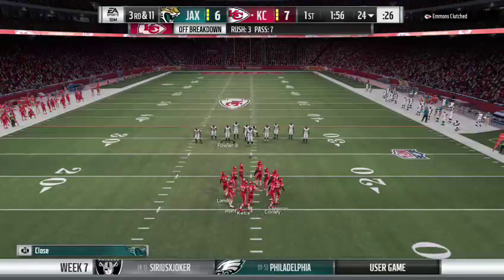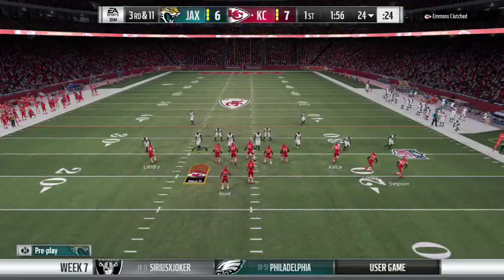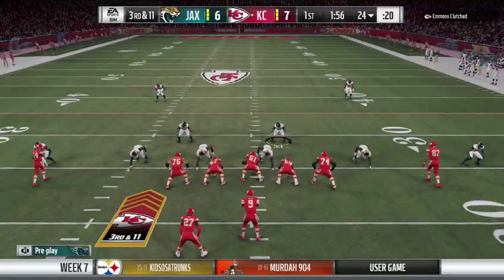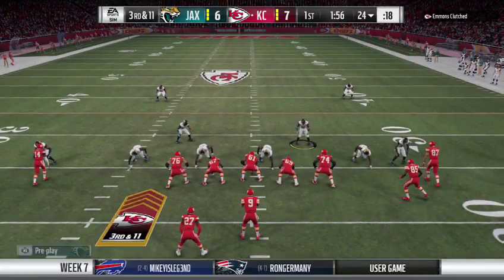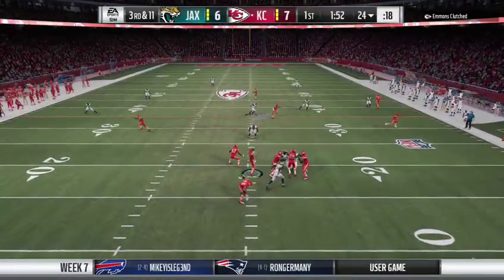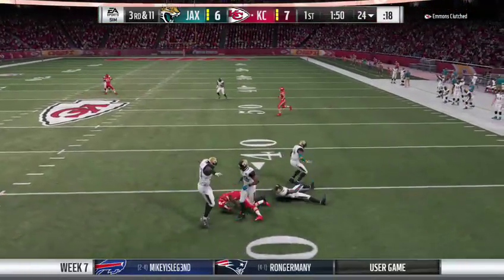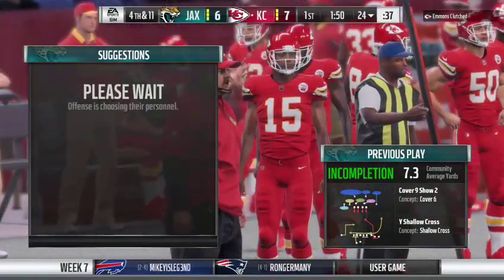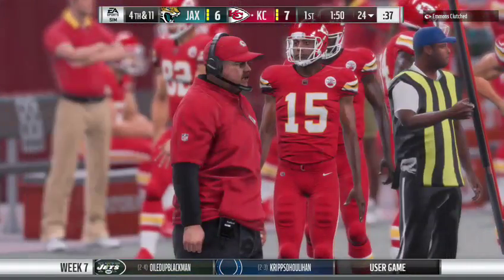And on 3rd down, a nickel formation here defensively. Here we go now. Green 39. Green 39. He'll drop to throw. And he couldn't hang on to it through the contact. Incomplete. Well, it doesn't take any great analysis.